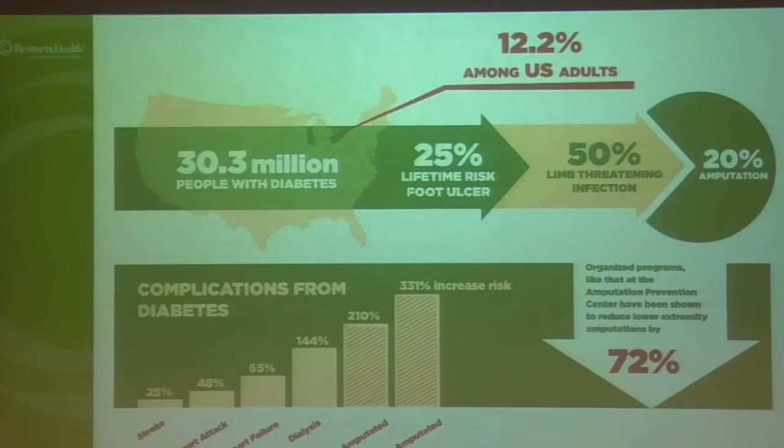So as you see, and most of you know, and been involved with taking care of these people, 12.2% of the U.S. population has some form of diabetes. A lot of them don't even know they have diabetes, and they're walking around with their complication clock already ticking. And of those 30.3 million diabetics, 25% will develop a foot wound or a foot ulcer, which will put them at risk of losing a limb. And in fact, 20% will end up with an amputation.